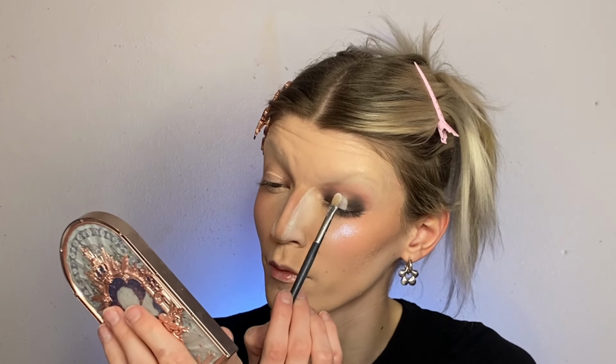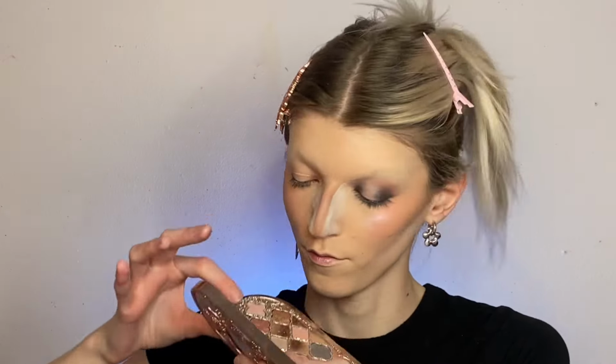Just gonna put a little bit more of that eye base right in the center just to help the shimmer stick. I'm going with this shimmer shade right here. Wow, the pigment on that is so nice. Flower Knows always does really beautiful shimmers. That is something I'm always impressed with in their palettes.